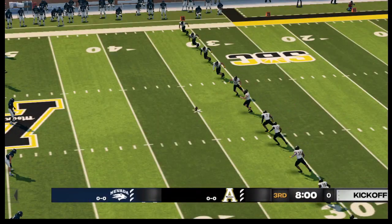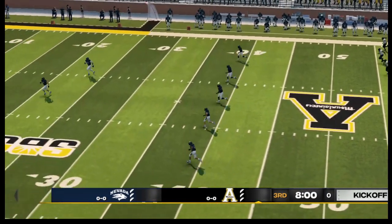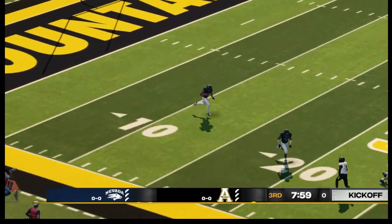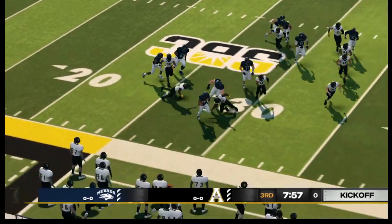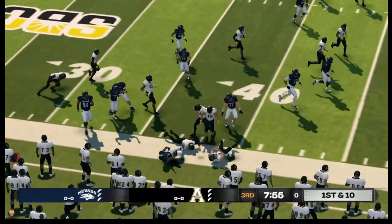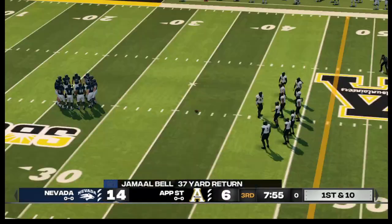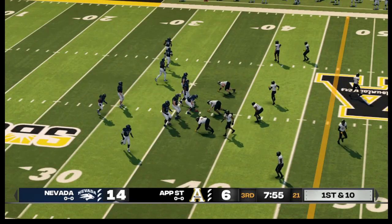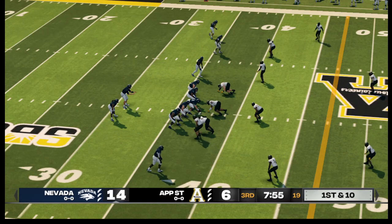Just about set to start the third quarter. Nice kick, plenty of distance. He's to the 20. Room around the corner. He's pushed out of bounds at about the 37-yard line. So now both teams come trotting back out onto the field. Nevada up by 8.